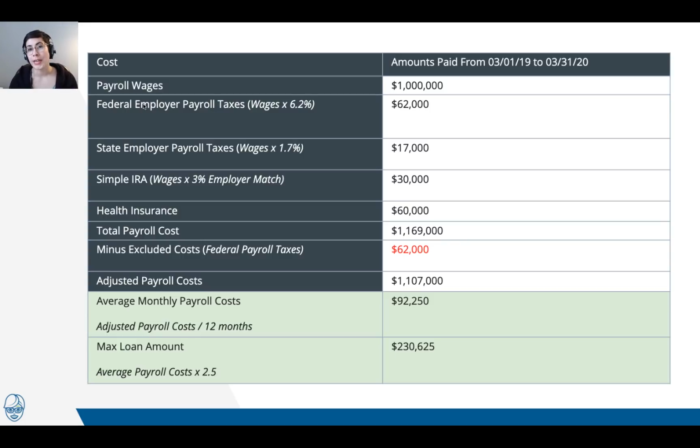So if I have paid my employees, and again, nobody over $100,000, for a year, $1 million, then I would include those wages here in my calculation. I also paid federal employer payroll taxes of $62,000, but you'll notice that I'm going to go ahead and remove that when I'm calculating my max benefit. I've got state employer payroll tax, which is taking my wages times my state tax rate. I'm paying a SIMPLE IRA, so I'm taking wages times the employer match. In this case, it's 3%. I'm also taking the health insurance premiums, and I'm adding this as well.